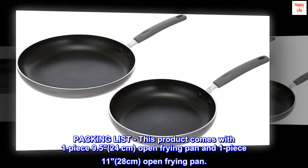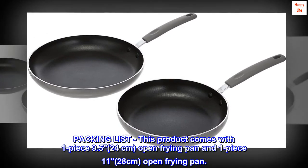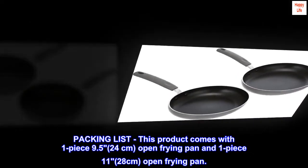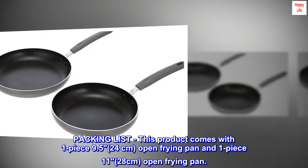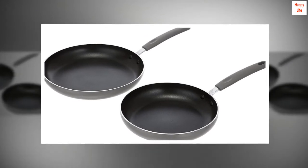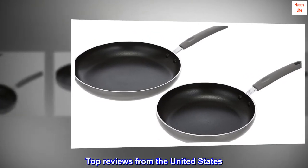Packing list. This product comes with one-piece 9.5 inch, 24 cm, open frying pan and one-piece 11 inch, 28 cm, open frying pan. An Amazon brand.